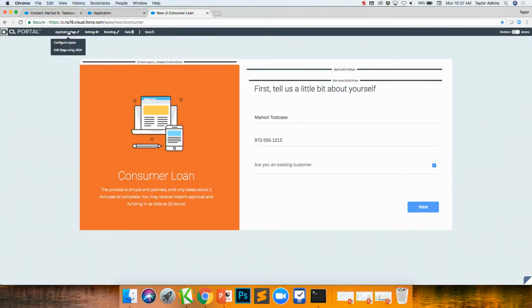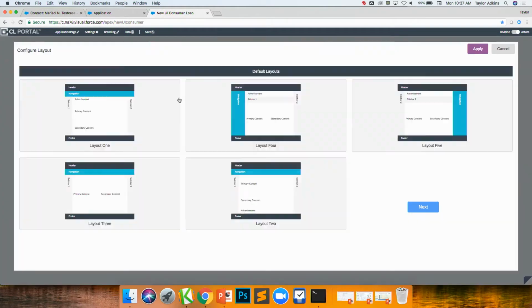Instead, using point-and-click tools such as this to define the digital experience, the flow of the application, field requirements, as well as branding and look and feel.